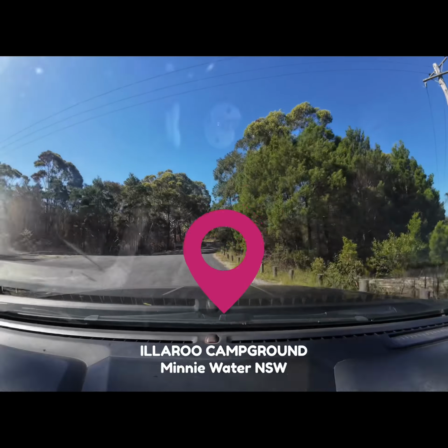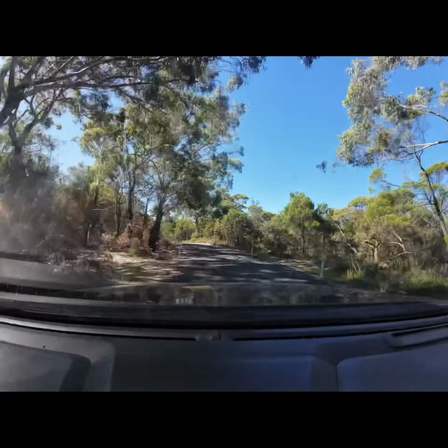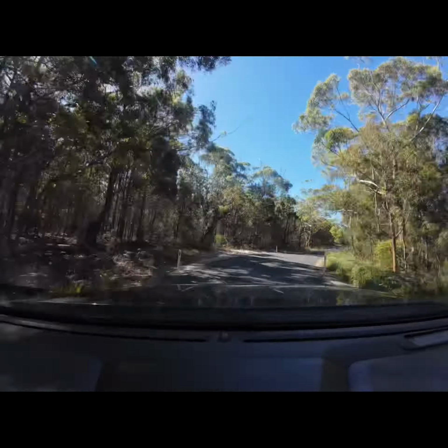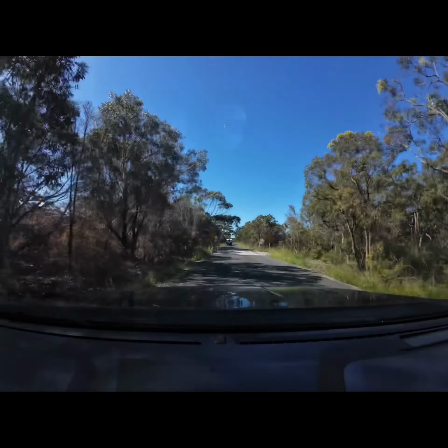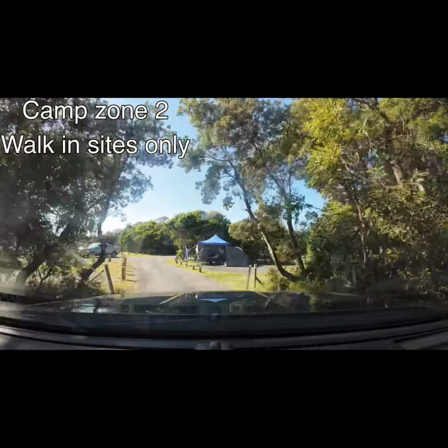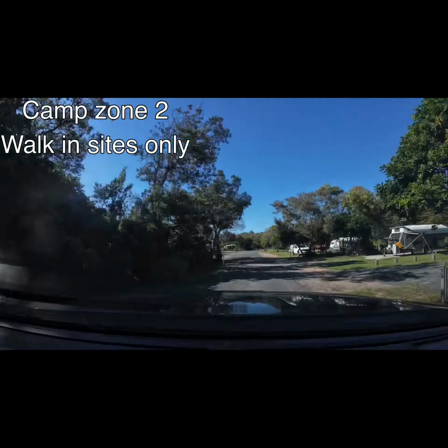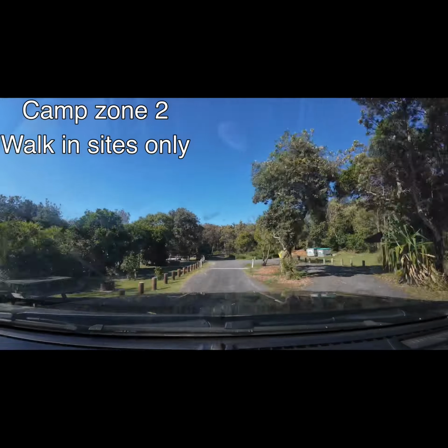So tonight we are camping at Uluru Campground. This is a national park, so unfortunately you can't take any pets, but it is absolutely stunning. The drive in here was really well maintained. There is 3 campsites, so when you book, just make sure that you are selecting the correct campsite.